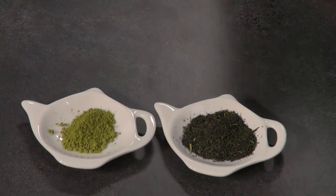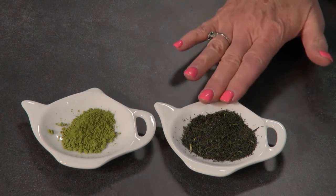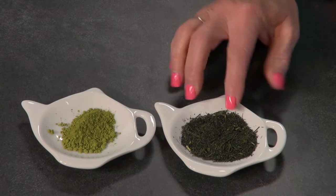So here I have a matcha powder and I have a Japanese green tea. In order to make this matcha, they shade the tea plants a couple of weeks before the tea is harvested. They'll shade the plants with a canvas to filter out some of the sun. So it's a little harder for this tea to grow, which changes its chemistry and flavor, and it gets this beautiful dark emerald green look.